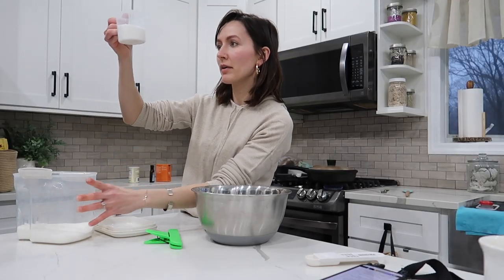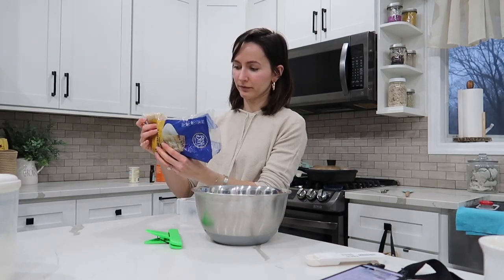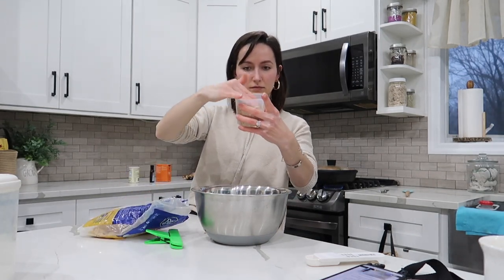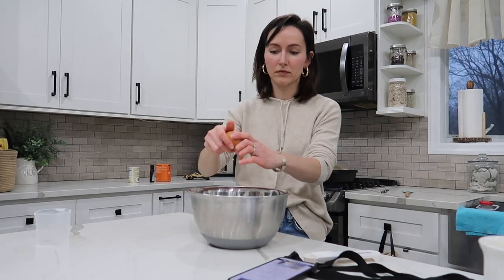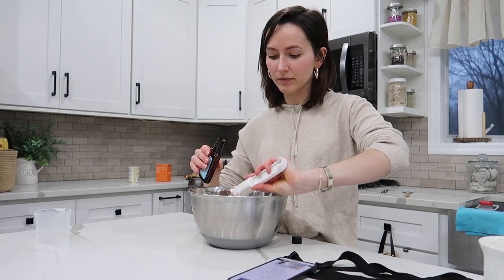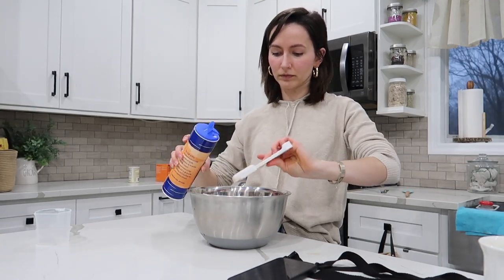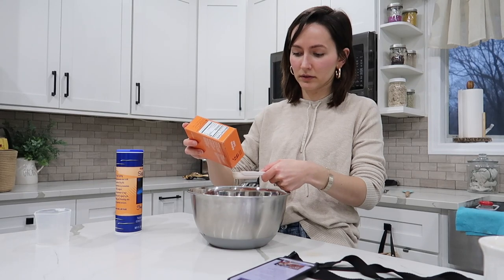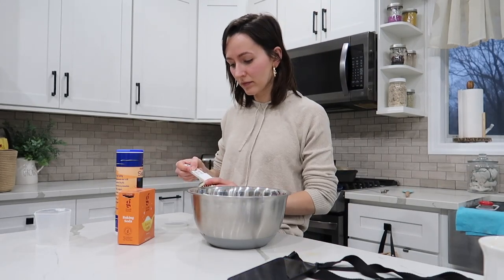Okay, so I'm gonna be adding a half a cup of granulated sugar in here. And a half a cup of brown sugar. Oh God, dropping it on the floor. And then we need an egg. Two teaspoons vanilla extract. A teaspoon of salt. A half a teaspoon of baking soda. And 1/4 teaspoon of baking powder.